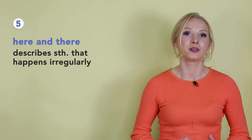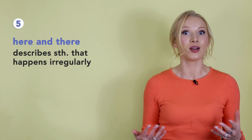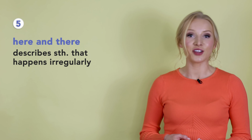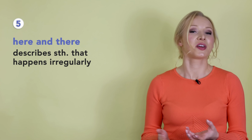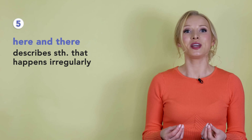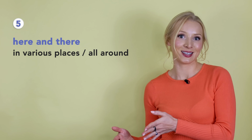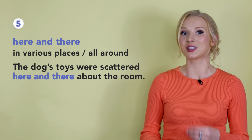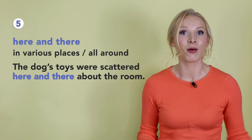We use here and there to describe something that happens randomly or irregularly, without a fixed plan. It suggests an occasional occurrence rather than something consistent. And it can also be used more literally to mean in various places or all around. For example, the dog's toys were scattered here and there about the room. Okay, number 6. Here's your sentence.